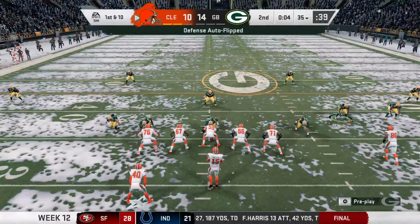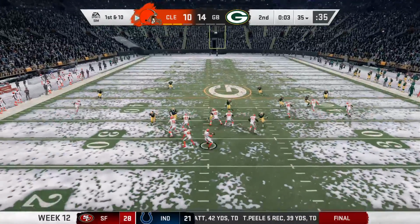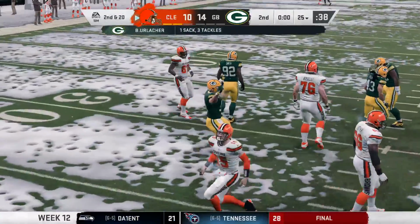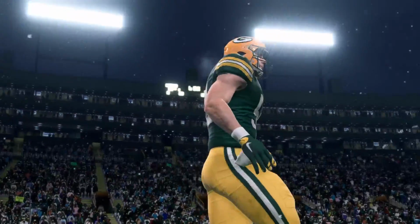The Browns drive about to get started. Likely time for just one final play, and then it'll be off to the locker room to talk about how they can erase this deficit. Nowhere to escape, and he goes down. So we're at halftime here at Lambeau with the Packers taking the lead to the break.